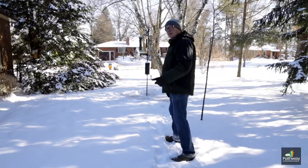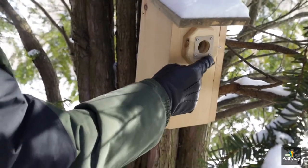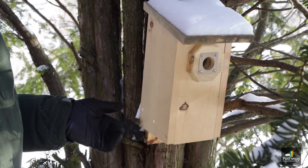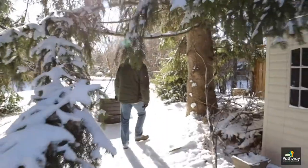Come with me and let's go see a chickadee box. Chickadees are cavity nesters, which means that they nest in a hole. And this entrance hole has a metal plate on it. It just makes it more difficult for animals such as squirrels to get into the box.